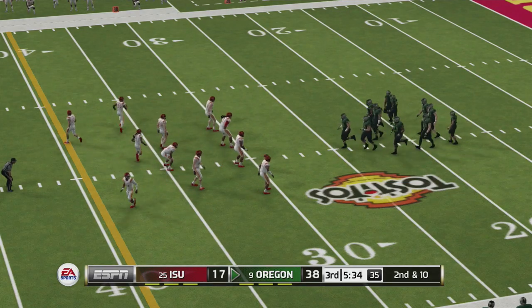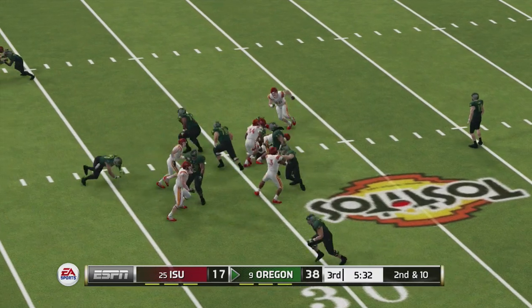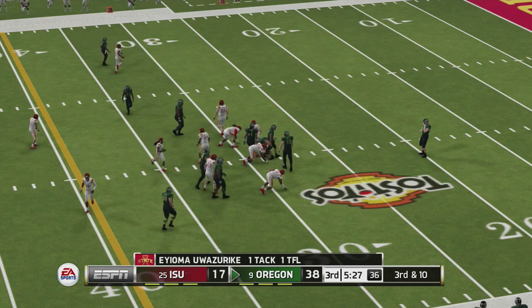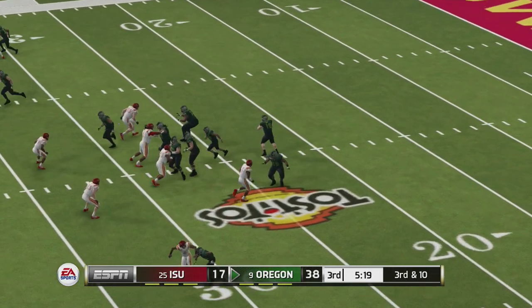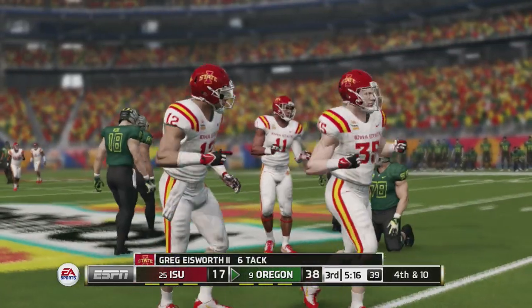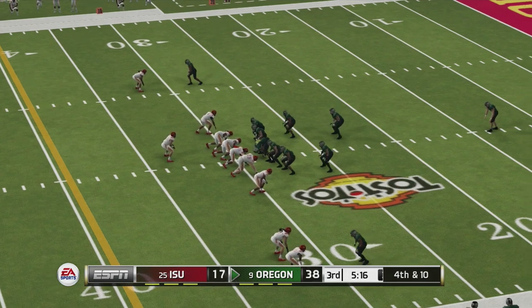Second down, 10 to go. Ball on the 29-yard line. Takes a handoff, tackled for a loss. Going deep. Incomplete. Brad, I don't know about you, but it looked to me that they just miscommunicated. It looked like the wide receiver was going in one direction and the quarterback was throwing it another direction. They definitely need to get on the same page.